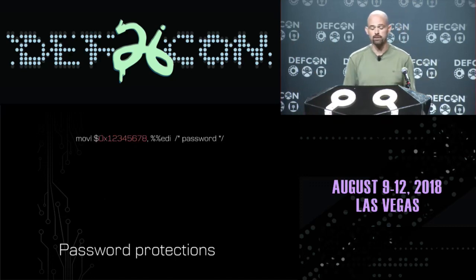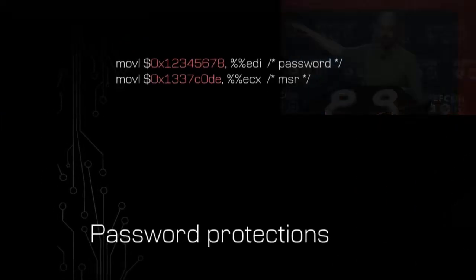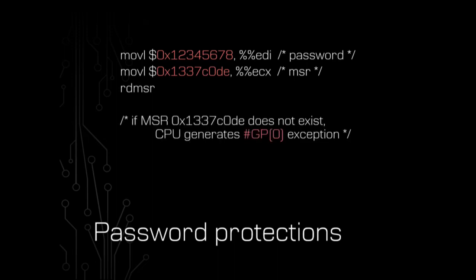So here's how things worked in AMD. Basically, you would move a magic 32-bit value, the password, into the EDI register. Then you would move the address of the MSR that you're trying to access into the ECX register, and then you would issue a read MSR instruction. And then a couple of different things could happen. If that MSR that you were trying to access doesn't actually exist on the processor, the CPU would generate what's called a general protection exception.